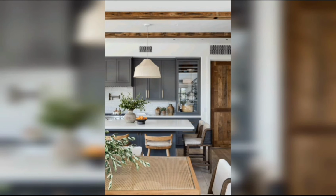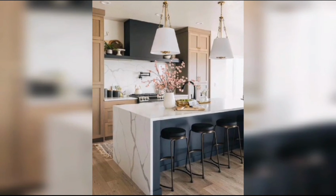Get ready to transform your cooking space with the hottest kitchen interior design trends of 2024.